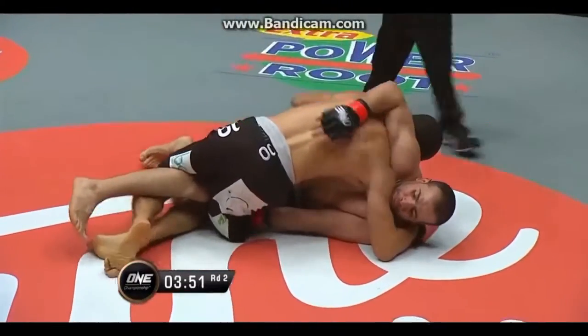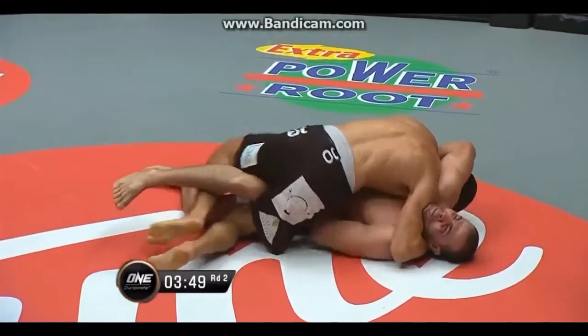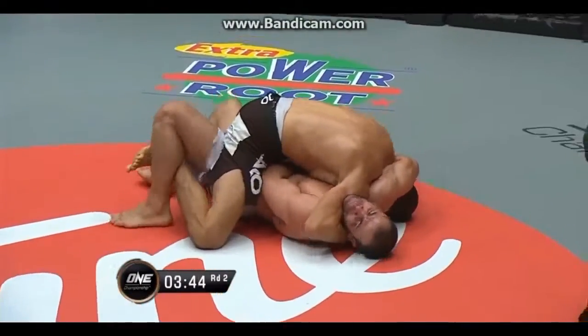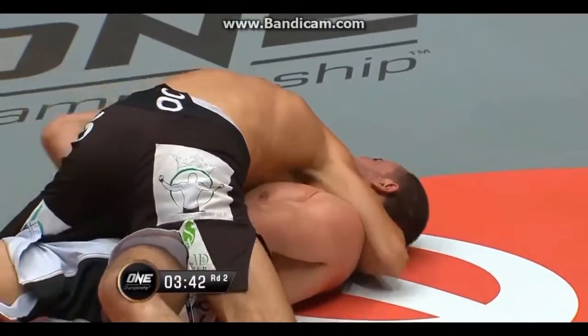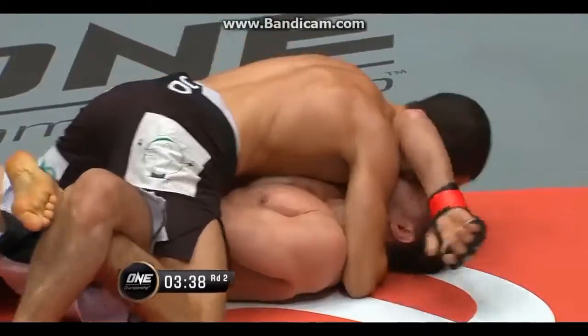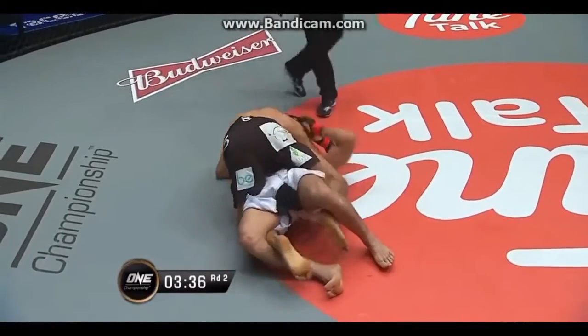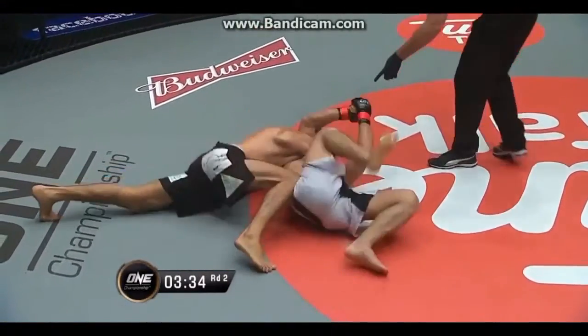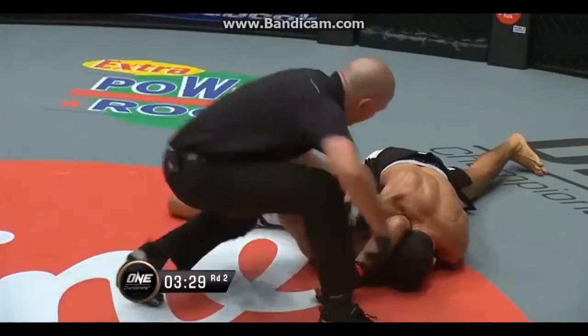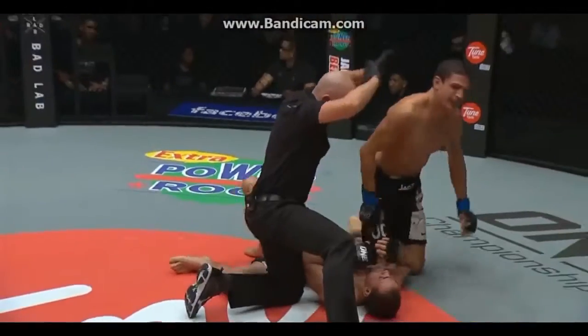See, Rabat had double underhooks where he had both arms on the inside of Amin's body, and it's just really hard to have any sort of defense in that particular position. And now he's kind of possibly got an arm triangle here. If he can jump over to that one side, he's going to sink this in pretty, and that is an interesting defense, and he just sunk it in right there.